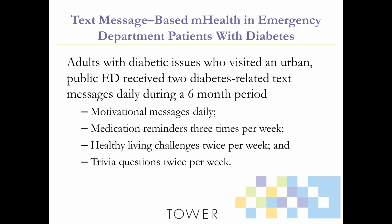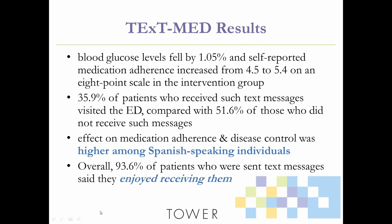So in this particular example, these were adults with diabetic issues who visited a public emergency department, and participants received 2 text messages daily during a 6-month period. These were some of the things that were listed. There were trivia questions, medication reminders, and what they found was that blood glucose levels fell, self-reported medication adherence increased, and these patients visited the emergency department less than those who weren't part of this text messaging program.